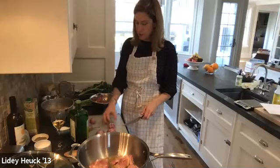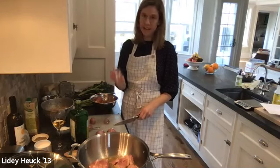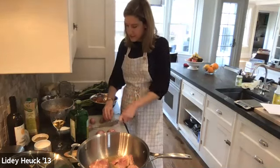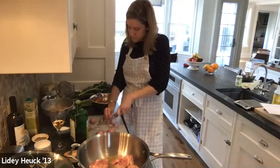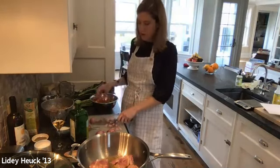Okay, now I'm going to turn our shallots. We've got the flat cut side down, and I'm just going to thinly slice. And throw our ends in the bowl.